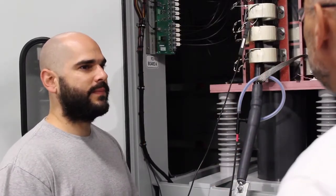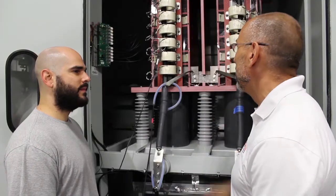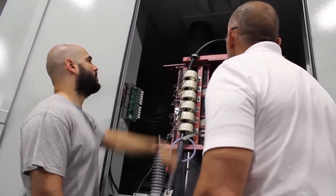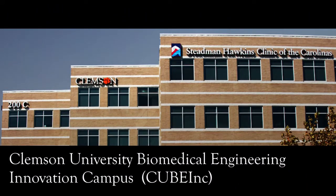I'm working on my research, which is focusing on energy storage and more specifically batteries. Right now I'm doing a cost-benefit analysis, and later on I'm going to do some hands-on experimentation on batteries, which are going to be available on the e-grid, and we're going to do some simulation and hardware testing. Researchers at CUBEInc work with hardware too, the kind that doctors implant in your body.